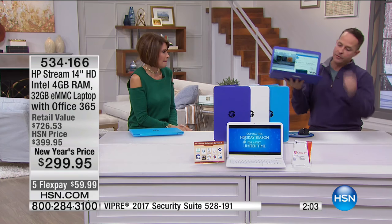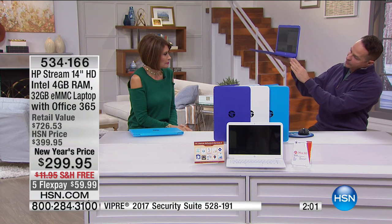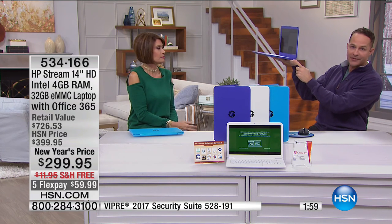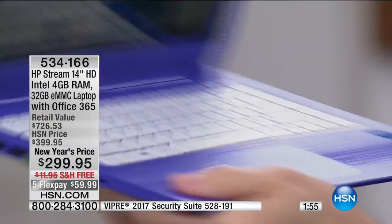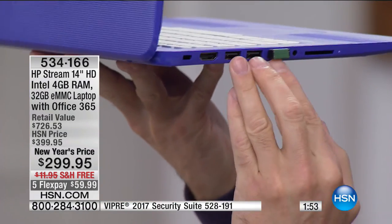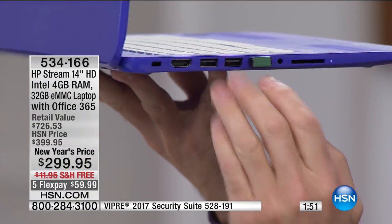A quick little walk around the computer. So you see, this side just has a place to plug into power. And remember, when you plug this into power, you have just under 11 hours of battery time. Pretty extraordinary, right? This side, you have 3 USB ports. Okay, 1, 2, 3 USB ports.